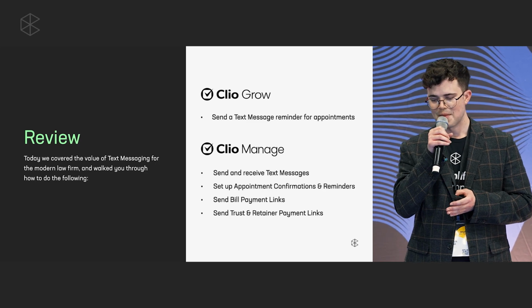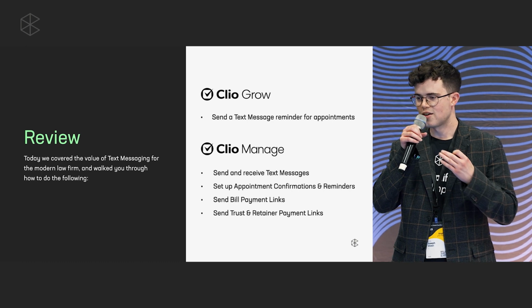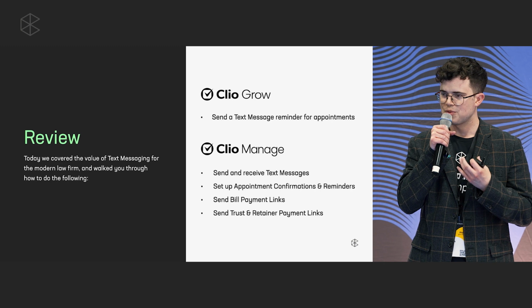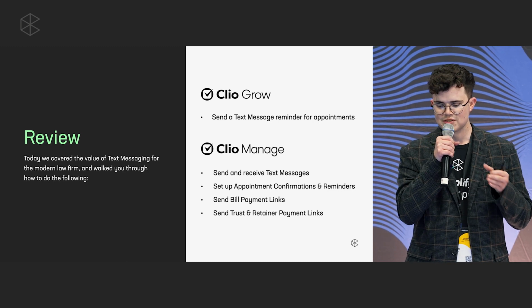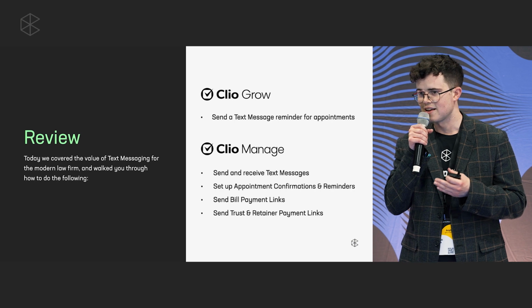That is a glimpse of what you can do with text messaging in Clio. There is quite a bit of really great functionality. I want to review kind of what we've spoken about. So today we covered how to send text messages for forms and documents in Clio Grow, as well as appointment reminders. We went over how to send them for conversations in Clio Manage, as well as calendar events and your bill payments. And we looked at really how these features come together to help the firm communicate seamlessly with John and other clients like him. Having that power of text messaging at our fingertips really allows us to reach people where they want to be reached and enables us to have much more efficient and effective communication.